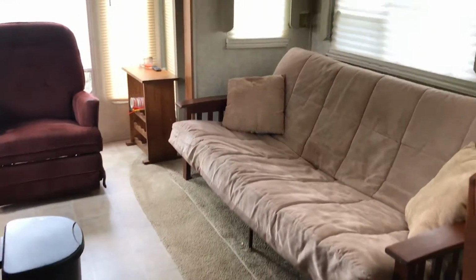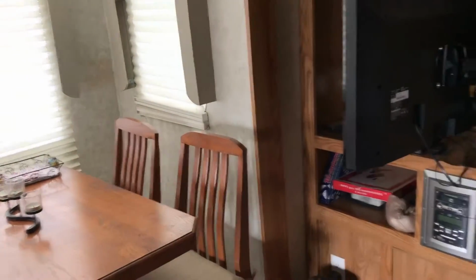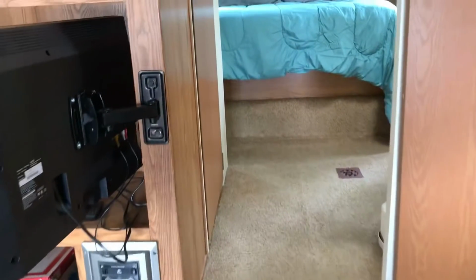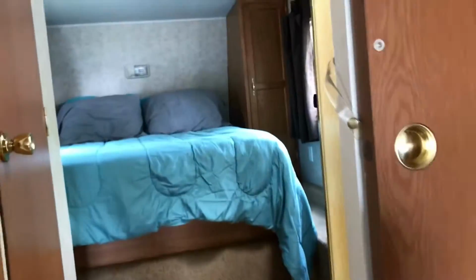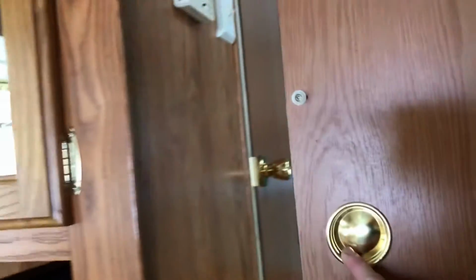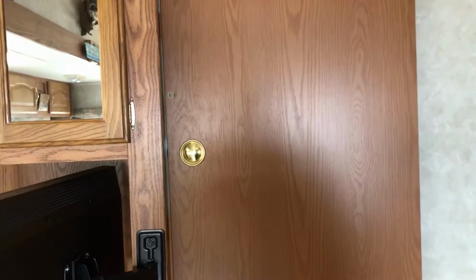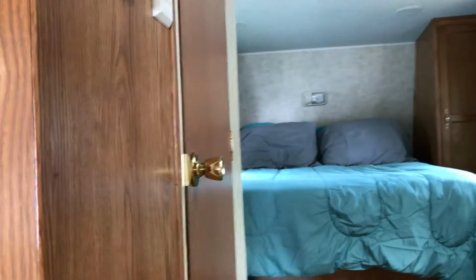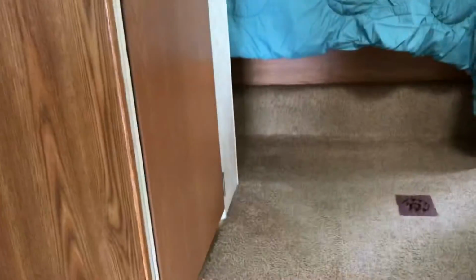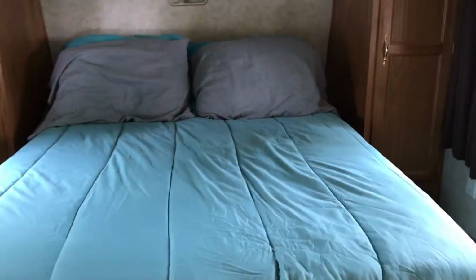So there's that. And it is a slide out. So this slides out. And this camper stays where it's at. It never moves. On our site, we never have to move our camper. So here's this little door. It divides the bedroom from the kitchen and living room. And then you step on here. And here is our bedroom.